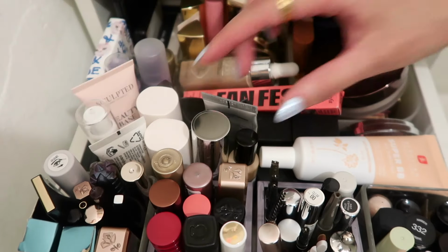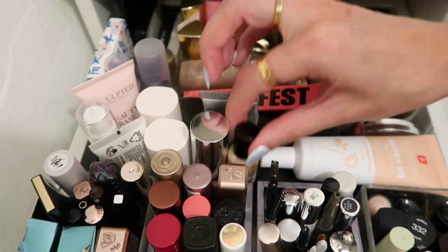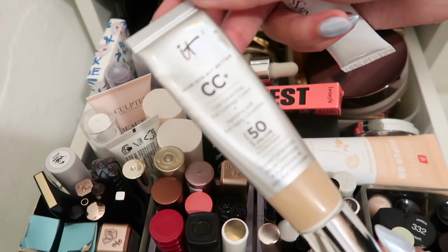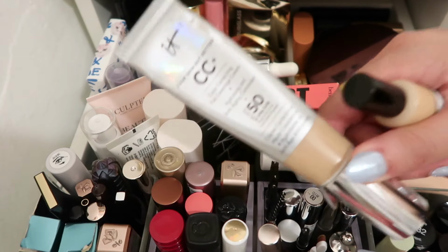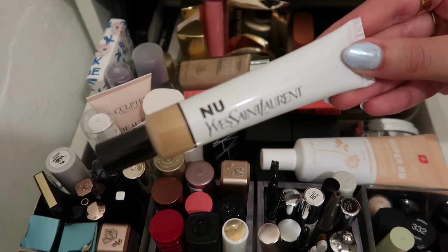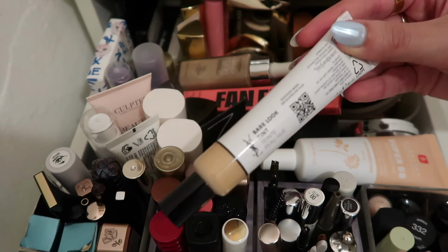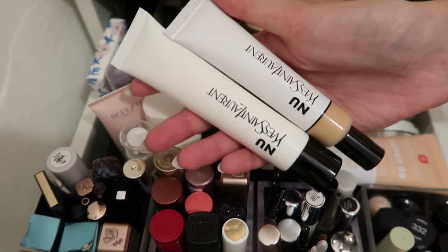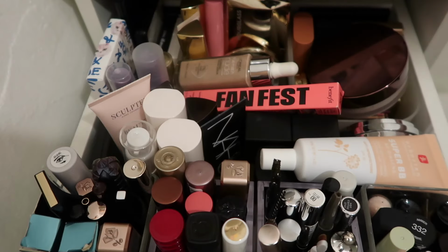Something else that I removed was, of course, my tinted moisturizer. So I do have a few options here. I have the original It Cosmetics CC cream, which I do really like, so this is very much a feasible option. Also from YSL, this is their new Bare Look tint. Very tempted by this. I'm actually tempted to do both of these, the Glow In Balm and the tinted balm, so maybe that's an option.